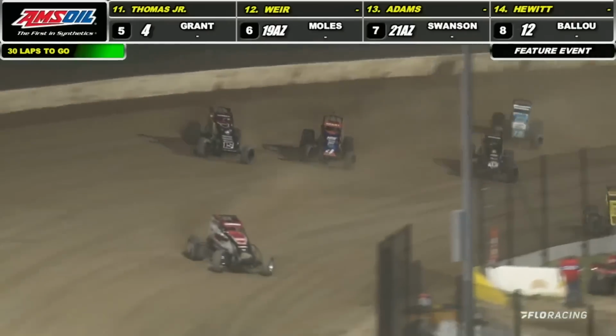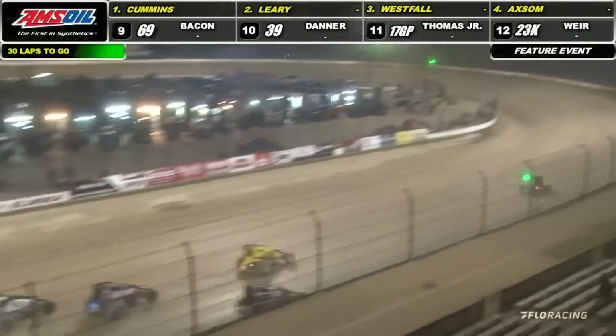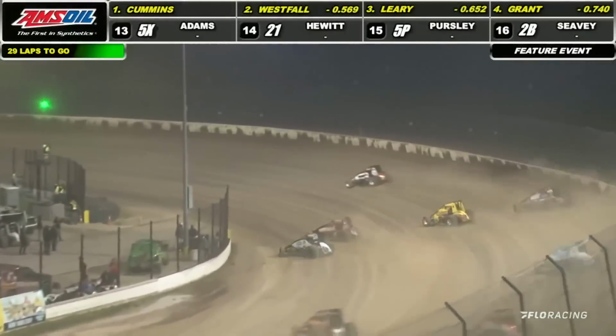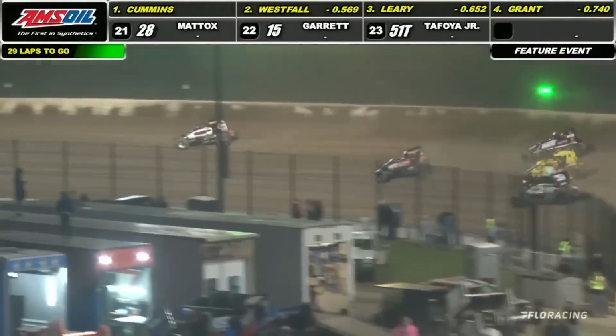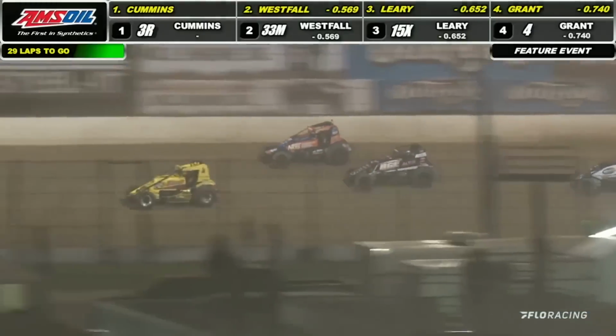3 cars technically if you count out of turn number 2. And they find themselves in a 3-line battle out of 4. Up front, 3R car showing away. Grant able to slip out through, picked up a double, or swept the night, I should say. Clean sweep for him down at Hobstadt.